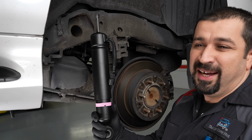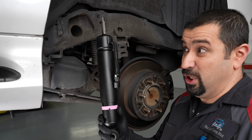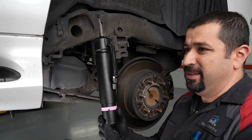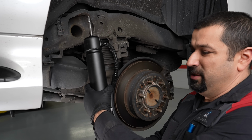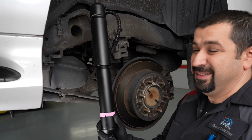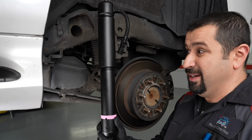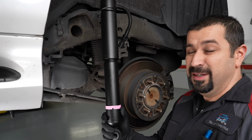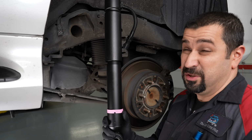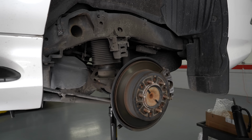So these shocks are locked, and the reason for this is they wanted to make the box very small. They don't want to make it huge because the shock is very tall. So when you get it, you're actually gonna turn it, and the shock will extend out, because it would be very difficult for you to push this all the way in. And imagine how big the box needs to be. So they made this for obvious reasons. It's actually a good idea. But here's what we need to do to this shock.